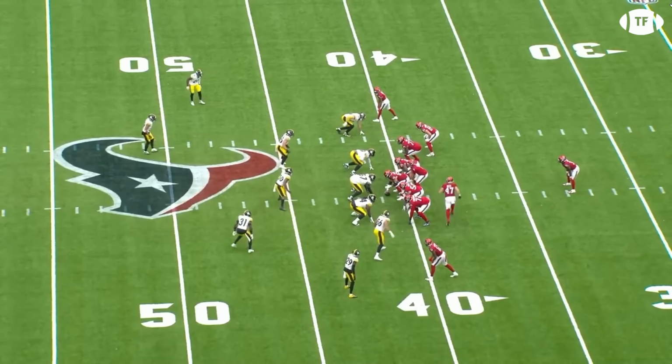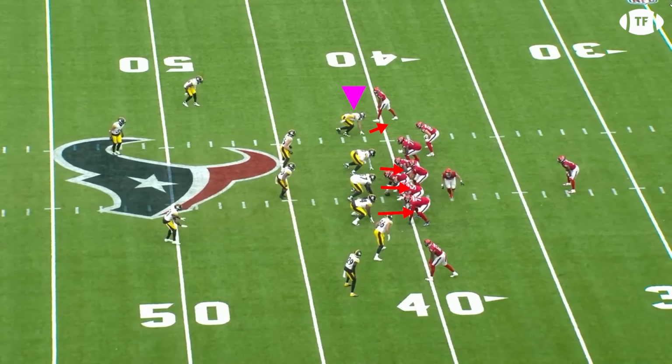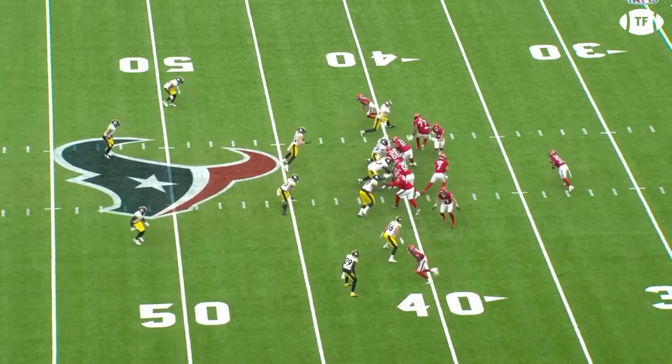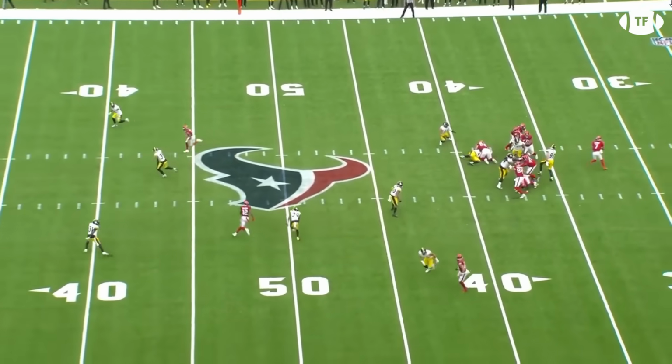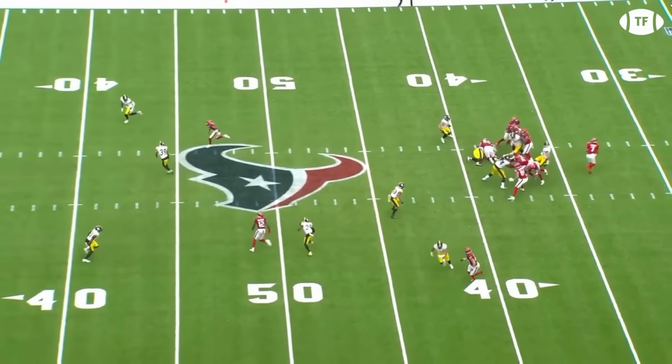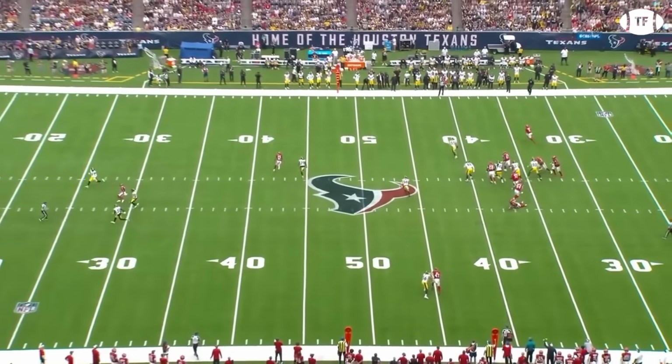When facing TJ Watt, it doesn't matter how many men you send his way, he's just going to completely wreck a play. But Stroud has the feel and movement to turn a busted play into positive yards. He feels the rush with eyes up, escaping right when TJ bullies his way through the pocket, always keeping his head up and finding Nico Collins hustling hard to give him an option.